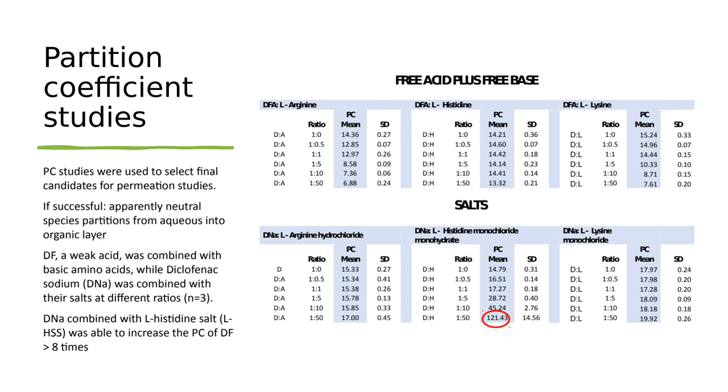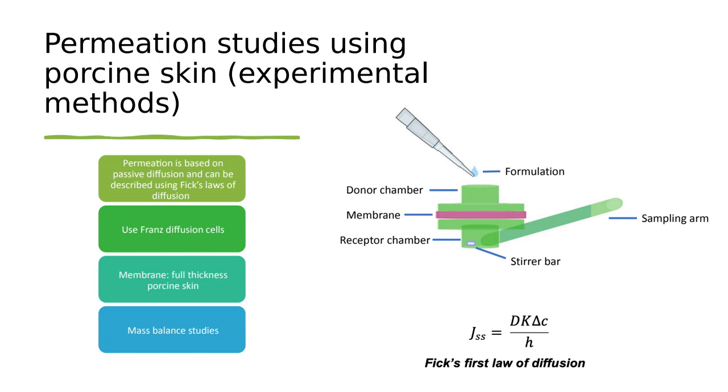Permeation study. What a permeation study is, it's simply a simulation of what occurs when you apply a formulation to the skin. You can see there on the diagram the transport cells. The top part is known as the donor compartment, the bottom is the receptor compartment, and the skin keeps the cell membrane. We apply our formulation to the top of the donor compartment.